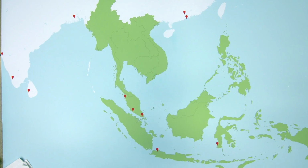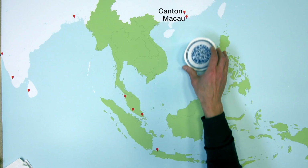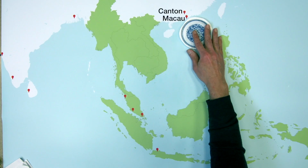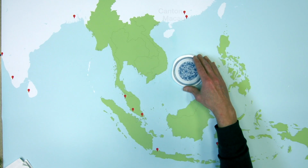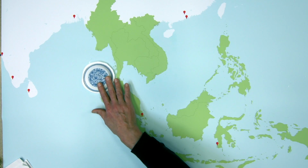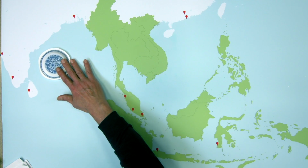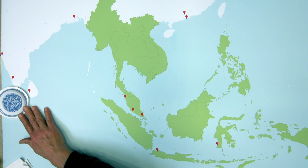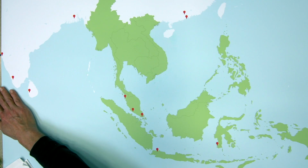So for hundreds and hundreds and maybe thousands of years, there's a general trade that happens from China. They're not always going to trade porcelain, but you get the idea. So it generally is going to go through Southeast Asia. There's going to be stops along the way, and it's just going to keep going towards the Middle East, and ultimately to Europe.